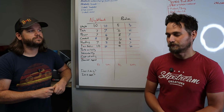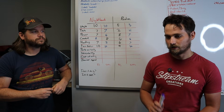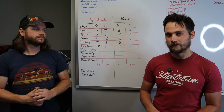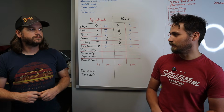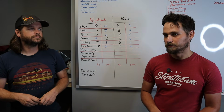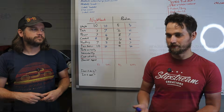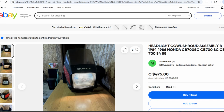Carburetors. And frankly, for normally expendable parts like carburetor float bowl seals, needles, and fork seals, all that stuff is pretty easy to get. I think general maintenance items are easy to get for the Nighthawk. It's just if you find that you need a side cover, or your headlight cowl's busted, or the headlight's broken, those are going to be a bit more challenging to find on the used market.